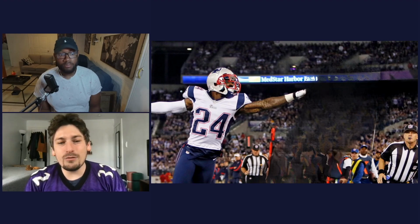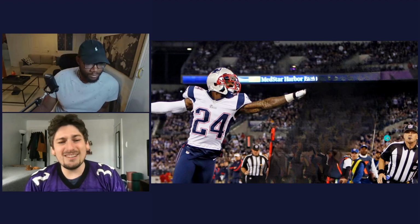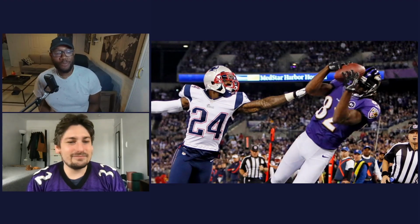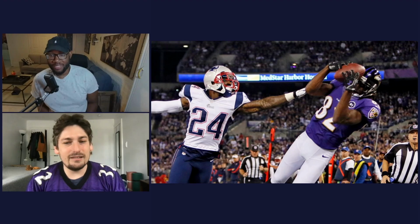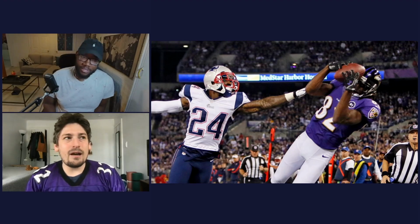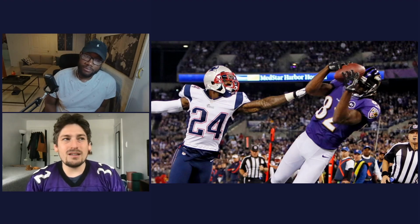Playing through a broken heart, Torrey Smith, after the loss of his brother. I think 3 touchdowns did he get? It was a beautiful, beautiful game from him. Just anytime you get a story like that, it's always special for sure. He's one of my favorite Ravens of all time. Might be my favorite Raven just as a player and a person. Love Torrey Smith. Always a special place in my heart. And this game, one of the many that helped cement his legacy, but this one was truly special.